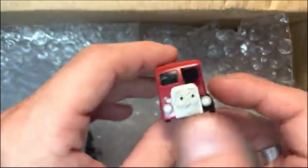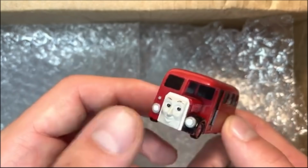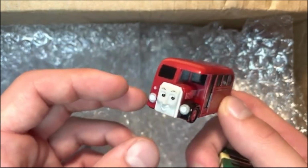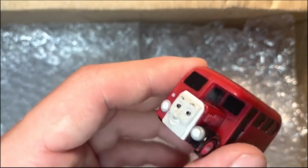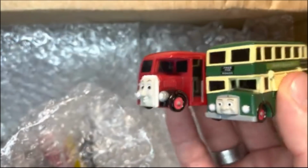Yeah, we have Birdie the Bus. The road vehicle collection is now expanding a little bit as well. I love his little face. They've basically captured everything there is to capture with Birdie perfectly. I mean it when I say these have to be some of the best toys slash models that you can collect. They literally look so amazing.